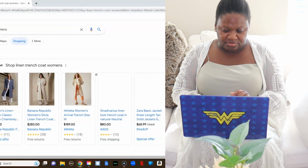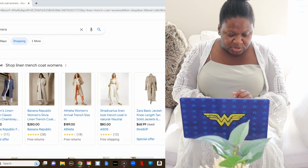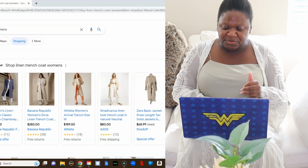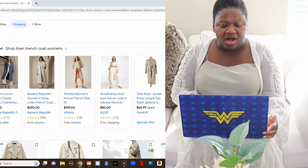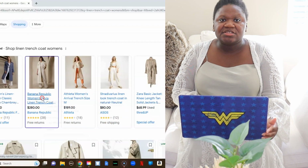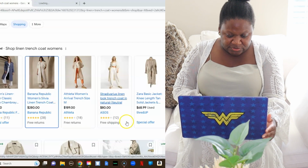Women's. See what pops up. And I'm going to go to shopping because, and I'm sure some of you have done this, but shopping takes you directly to areas where you can shop, whereas images will just show you pictures of the linen trench coats. So of course we want an off-white or oatmeal color. I'm looking for either one of those.